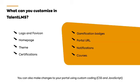Once more, we will leave you with some tips and tricks and lots of advanced customization options using CSS and JavaScript. So if you would like to apply code to your TalentLMS theme, yes, we can do it, and we can definitely see how to do it together. So without further delay, let's get started.